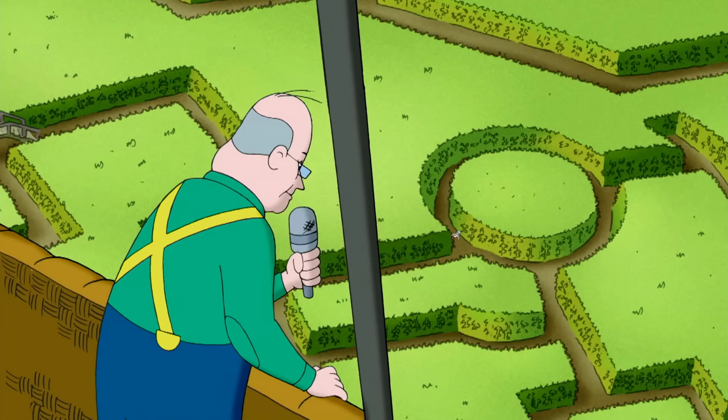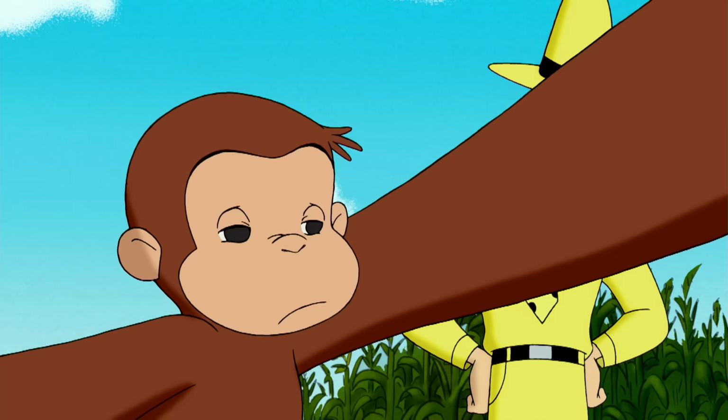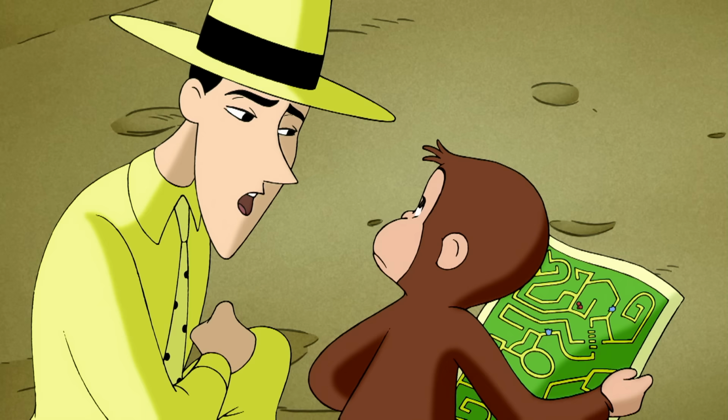But folks, looks like Sprint is running in circles. Okay, George, which way now? Oh, I see. Every direction looks the same, so we can't orient the map. I guess we're lost.